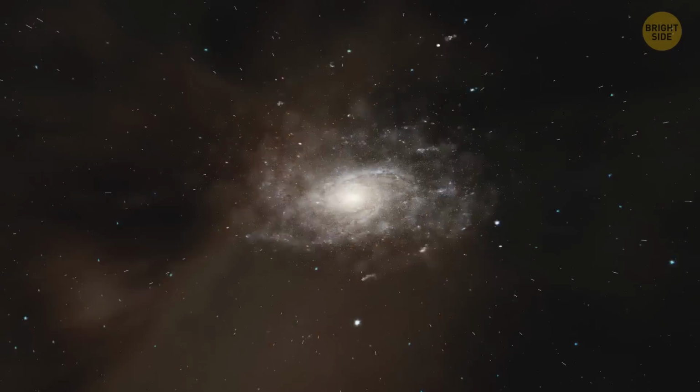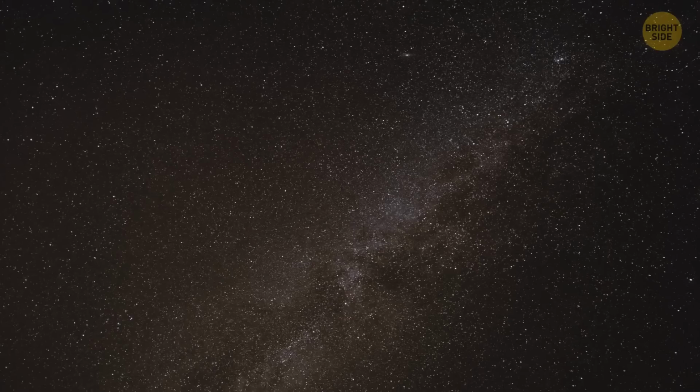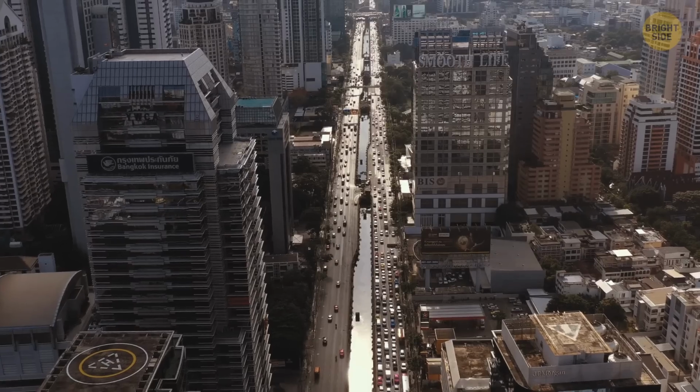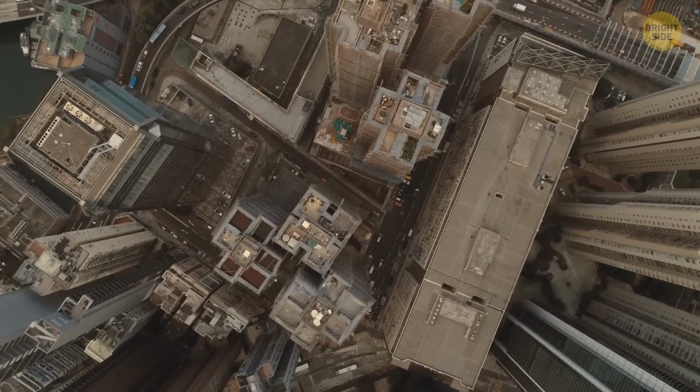Space is completely, eerily silent. That's because in the vacuum of space, there's no atmosphere, and sound waves need some medium to travel through. That's why worlds with atmospheres like Earth are full of noise.